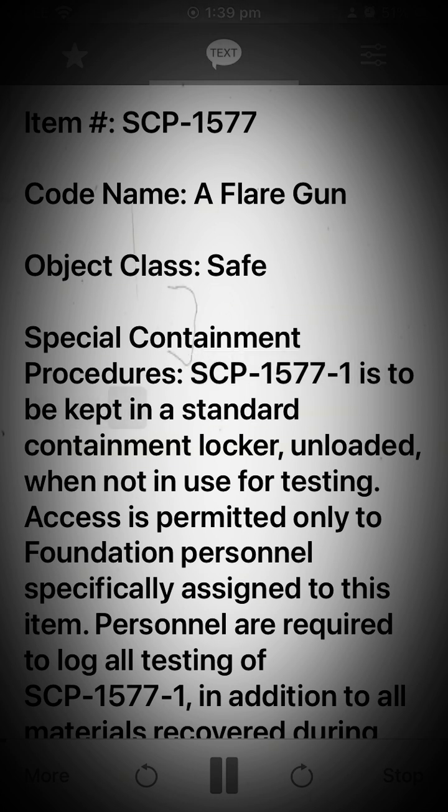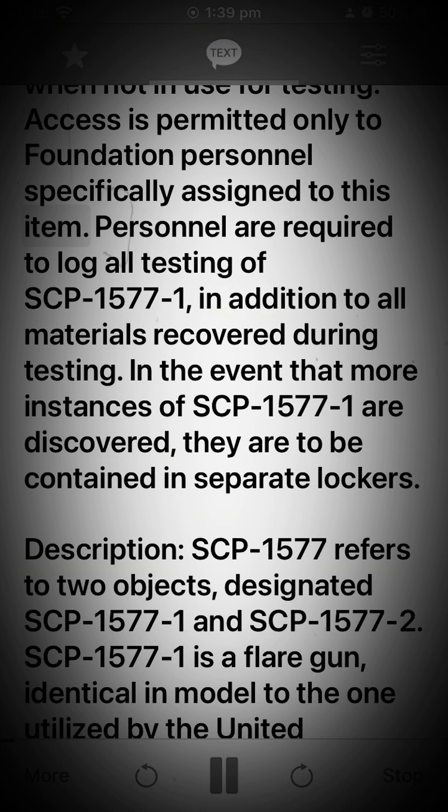SCP-1577-1 is to be kept in a standard containment locker, unloaded, when not in use for testing. Access is permitted only to Foundation personnel specifically assigned to this item. Personnel are required to log all testing of SCP-1577-1, in addition to all materials recovered during testing.